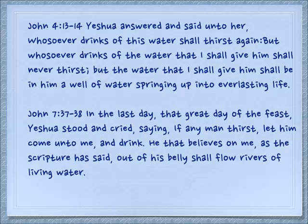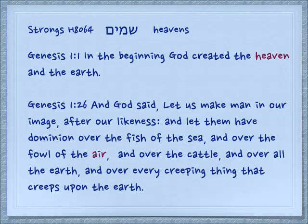The other word which is always in the dual is the word for heavens, shamayim. Genesis 1:1. In the beginning, God created the heaven and the earth. Genesis 1:26. And God said, Let us make man in our image, after our likeness, and let them have dominion over the fish of the sea, and over the fowl of the air, the fowl of the heavens, and over the cattle, and over all the earth, and over every creeping thing that creeps upon the earth. And why would there be 2 heavens?